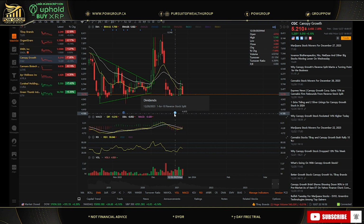So the reverse split took effect on the 20th of December, and then we dropped to another daily lower low. And then we had a massive 35% rally after that. So again, I don't think reverse splits are the end of the world. After the reverse split took effect, we actually popped up 35%. So volatility has been almost like a day trader's dream at the moment for CGC and the MJ space, and a lot of the blockchain names as well, and crypto.